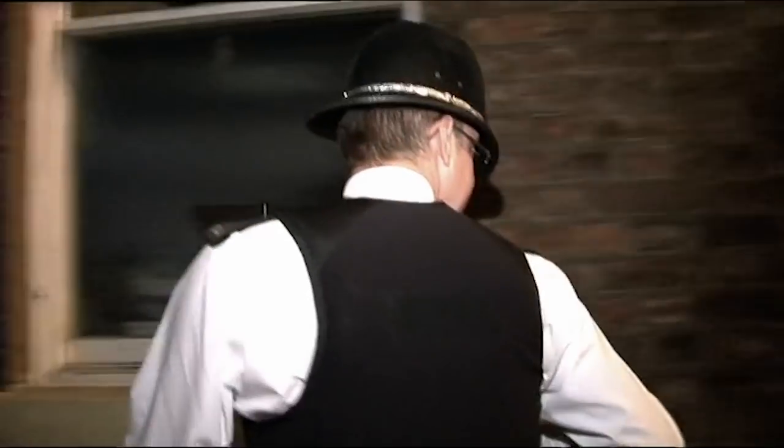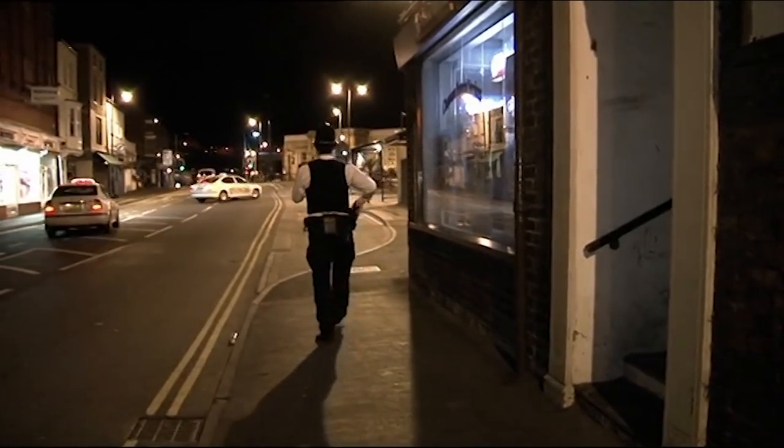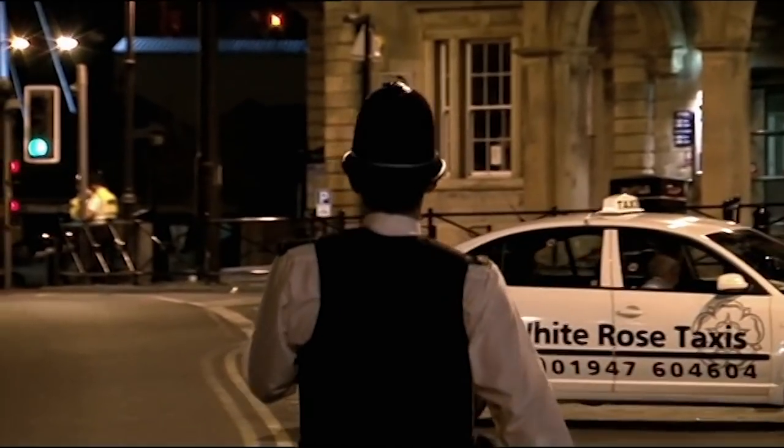PC Forsdyke believes the woman's been attacked. He's noticed a clump of hair on the ground beside her. Just go and see if I can see him, Si, OK? He saw a man walking away from the doorway as he approached. PC Forsdyke isn't going to let this one go.